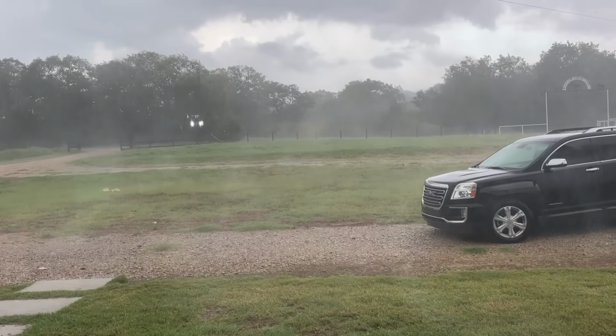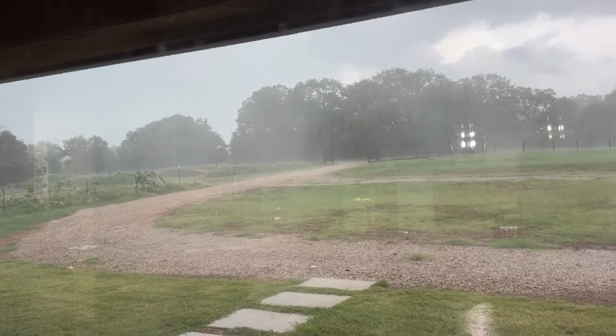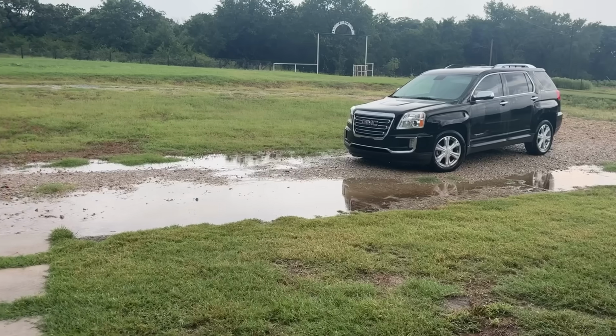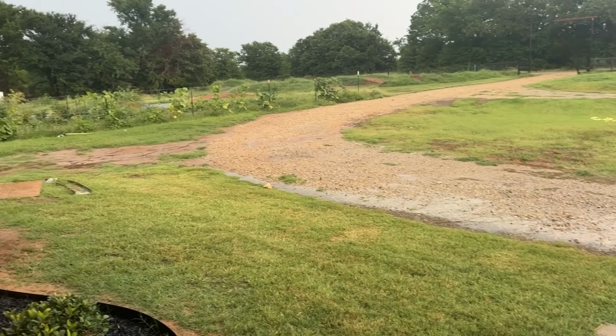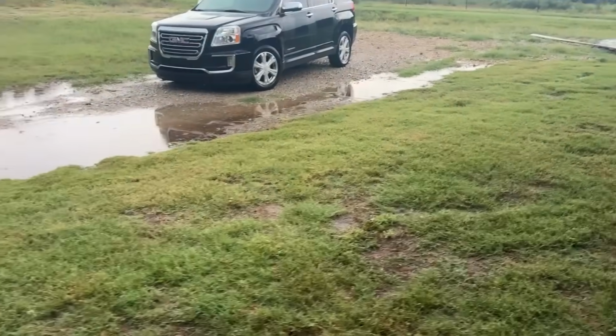Woo! The storm is here with a vengeance. Hardest rain we've had in two months. That storm came in and everything is just drenched. It rained for maybe 10 minutes, pretty hard. Gotta figure out how to get to my car. But it's cooled everything off, a nice 10, 15 degrees.